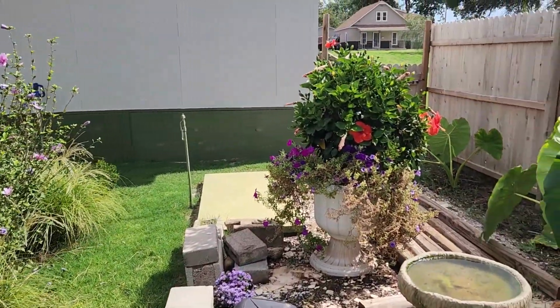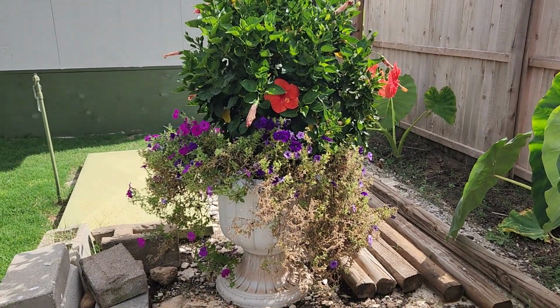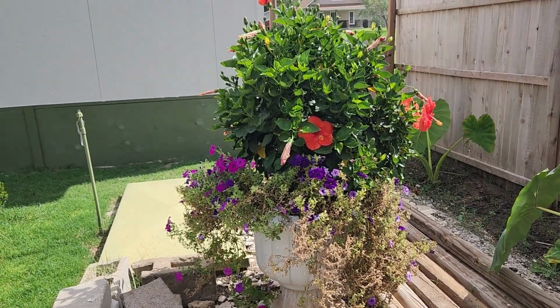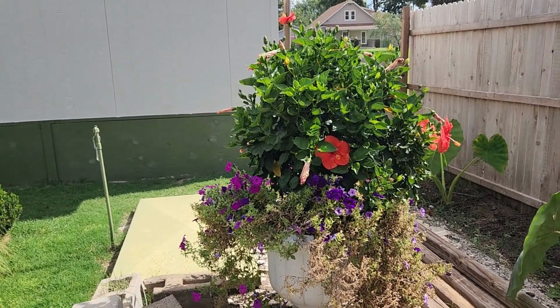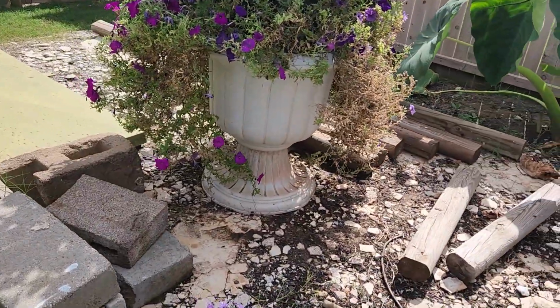This big pot here, my son helped me move, thank goodness, but I didn't want to move it any farther than I had to because it is so incredibly heavy, even though it's a plastic pot. And the hibiscus is still looking pretty good there, so I've continued to water it. Yeah, I had this area all cleaned off, and now I've got a big mess out here again.